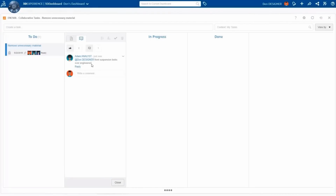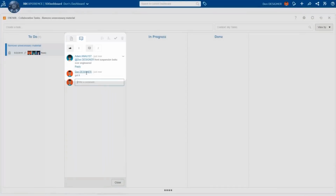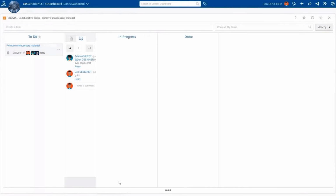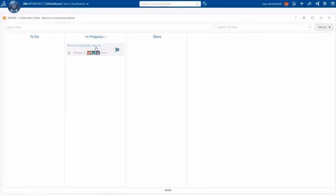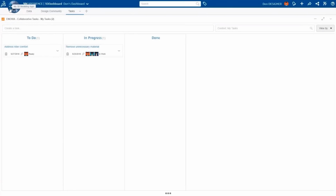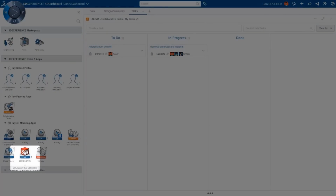Simply by clicking that notification, it launches the Remove Unnecessary Material task and brings him directly to the comments area to see what Adam's written and look at his design about how to lightweight that front suspension. Dawn will reply to the comment, and now he's ready to take action on his task. He'll drag Remove Unnecessary Material into the in progress state. And now Dawn will use Solidworks, which he can launch directly from his web browser to make those changes.